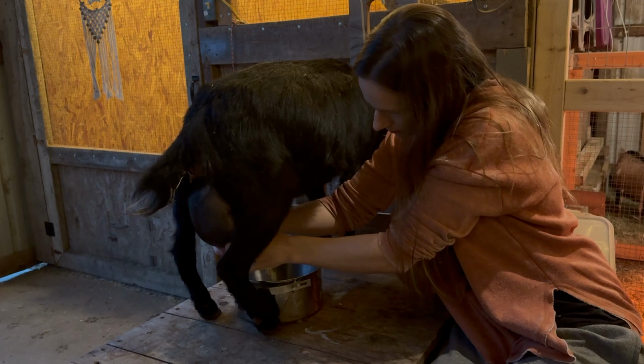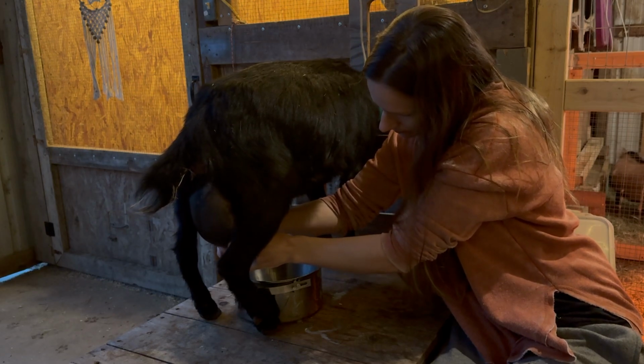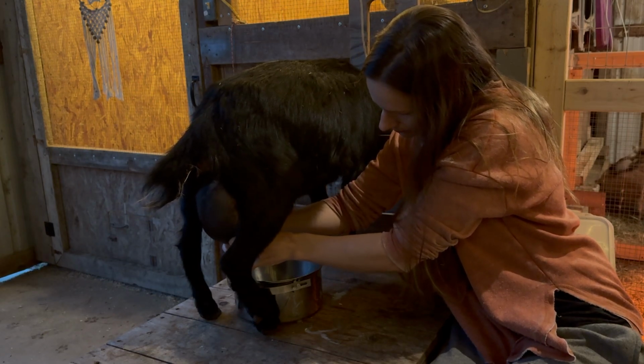So what we've decided to do is we are kind of doing half and half, kid sharing, bottle feeding. So at night, what I've started doing is I separate Beatty from her kids at night, and then in the morning I milk her completely out, and we get about a quart of milk out of her in the morning, and then we bottle feed the kids.